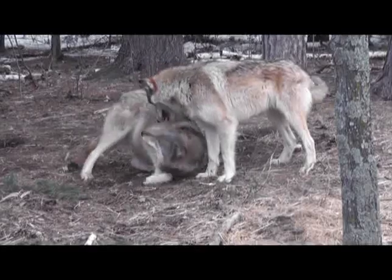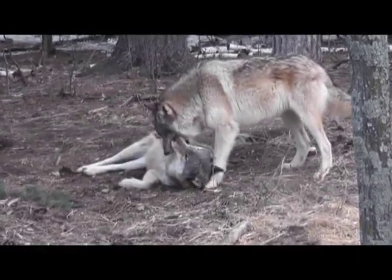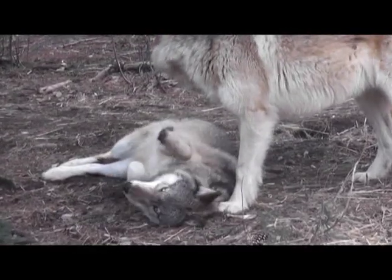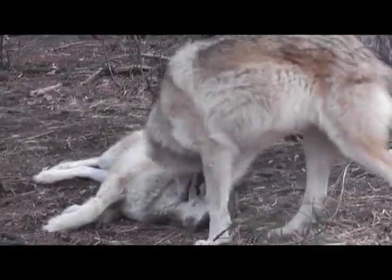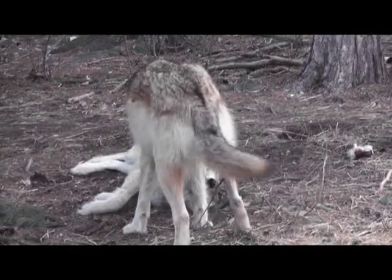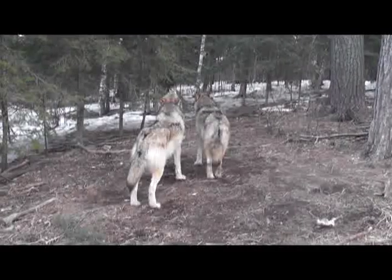So in this particular clip, Aidan is the submissive one, attempting to roll on back there in a full submission. Not quite lifted that back leg on what we call inguinal presentation, where he's fully submitting on his back with the back leg lifted. But clearly in that particular scenario, that was Denali showing dominance over Aidan.